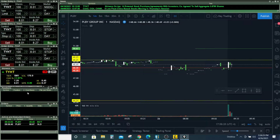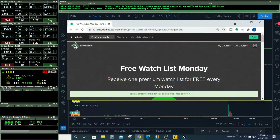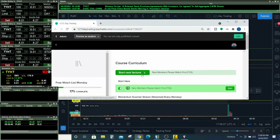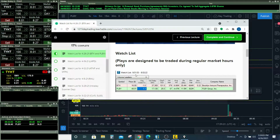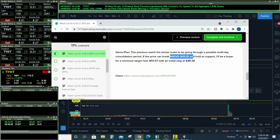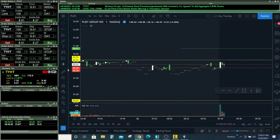Personal trades recap. Today was Free Watch List Monday, where I post all the stocks I'm going to trade for the day and write out exactly how I'm going to play them once the market opens. Today we had two stocks on watch, but only one triggered the entry point. BTX did not hit the entry spot, but PLBY did, as I was looking for a breakout above 49.25 with a target of 50.67 and an initial stop at 48.28. So here is PLBY's chart.